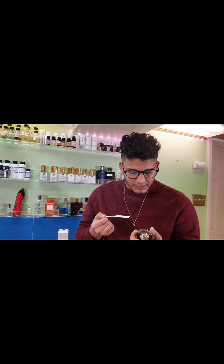Really nice gourmand scent. I would give it a 9 for a fragrance because the blend is so amazing, how they blend the fragrance so good. I would give it a 9. It's really good. I like it.